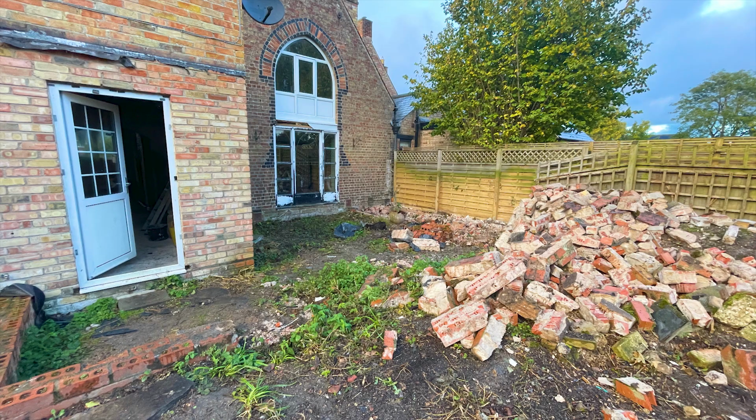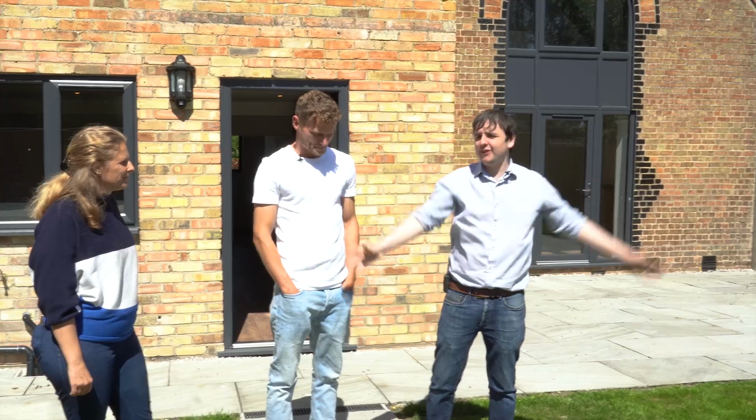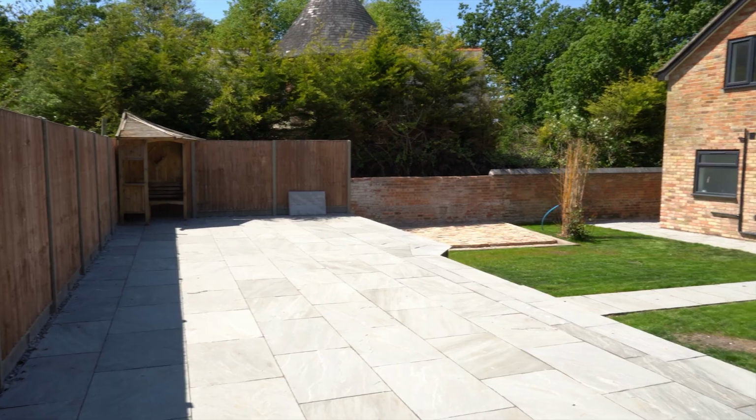How do you visualize what this thing is going to look like? Because I imagine a lot of people would come and see a property that has so much stuff like that in the garden, and they'd just think, what can I do with this, and then leave it. So what was the inspiration? How did you come up with this?